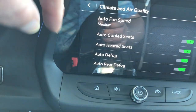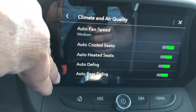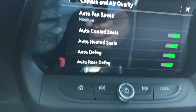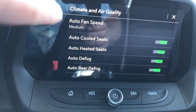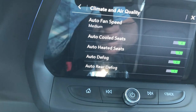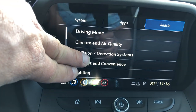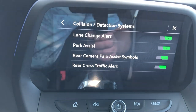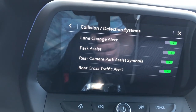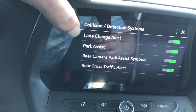Climate and air quality. Okay, and you can turn things on or off. Auto cooled seats, so at a certain temperature when you start the car, if it senses it's so hot outside, it will then turn on the auto cooled seats, or the auto heated seats, or the auto defog, or the auto rear defog. So some really nice things. Collision and detection systems. Okay, you got your lane change alert you can turn on or off, park assist, rear camera park assist symbols, and rear cross traffic alert.